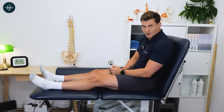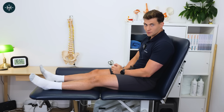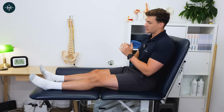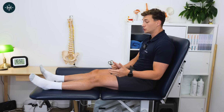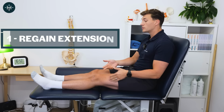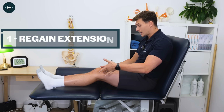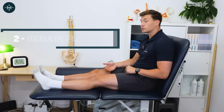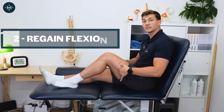So here are the steps we're going to use to help you stay off the surgeon's table and well away from his knife. Now, there's a 3-step part to this process. So what we're going to do is first, we're going to work on improving your knee extension, which is how straight you can get your knee. The second thing we're going to do is we're going to work on your knee flexion, which is how much you can bend it, so how much you can bring it up like this towards you.